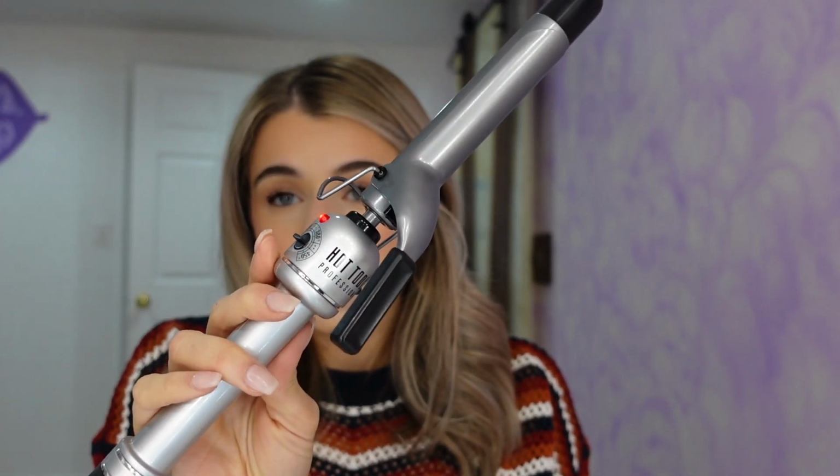I washed and blew out my hair, curled it yesterday. It's a little touch up. I'm gonna use some dry shampoo, my IGK charcoal detox. Just a little refreshment. I use this Hot Tools curling iron. I think this is like one and a half. Let's go with that. No, this doesn't look like 1.5. Might be an inch, actually. All right, cue the time lapse.